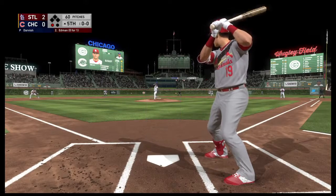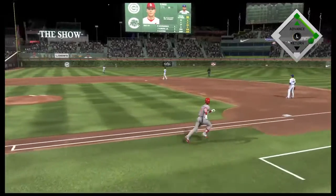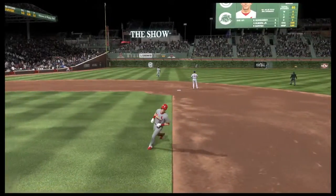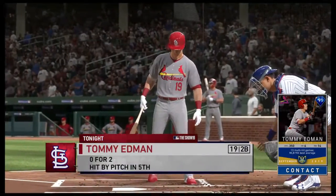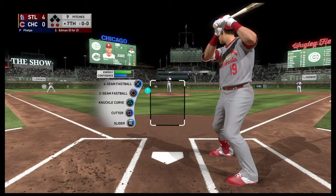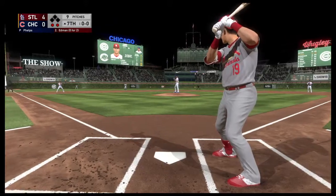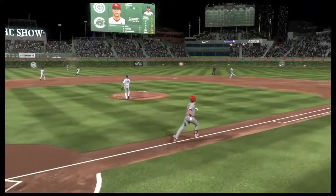He's set. Here it comes. Skied in the air to straightaway left. Schwarber moves over. 2 down. First pitch on its way. Slapped hard the opposite way, but this will find the short.